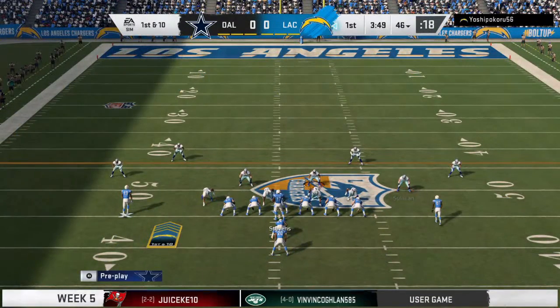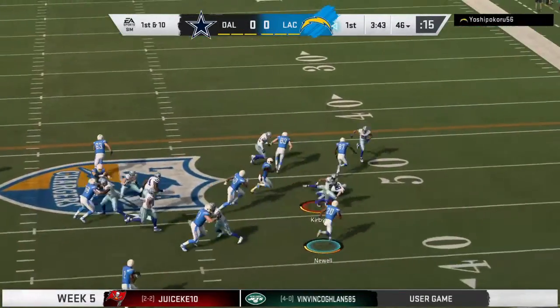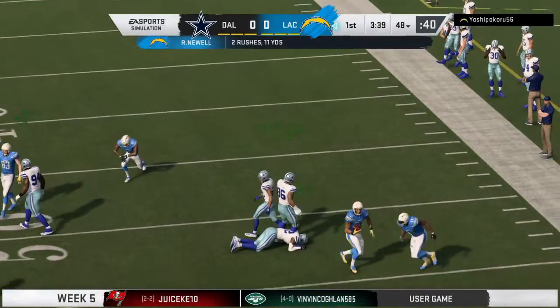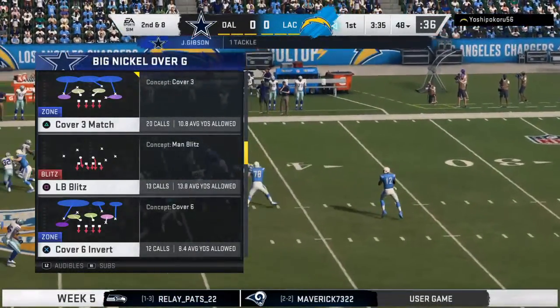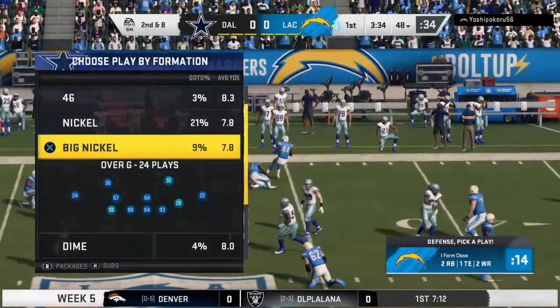That's another Chargers get in the right room. 1st and 10 at the 46-yard line. On first down, Newell. He'll be taken down at the 48 for a pickup of 2 yards. Well, we saw him there trying to get it to the outside, trying to get to the perimeter, but not a whole lot of room there.